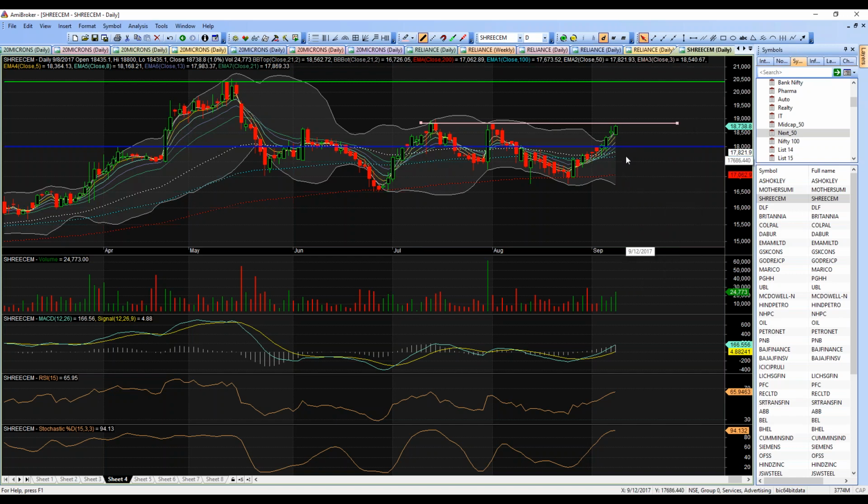I think stop loss, if you're really keen on getting out, is honestly below 16,800. But if you really want to have a tight one, then maybe somewhere around 18,220 is where you could put a stop loss. But once this breaks, I think it's more likely to go up than down. Looks like some accumulation and movement towards that is already happening.